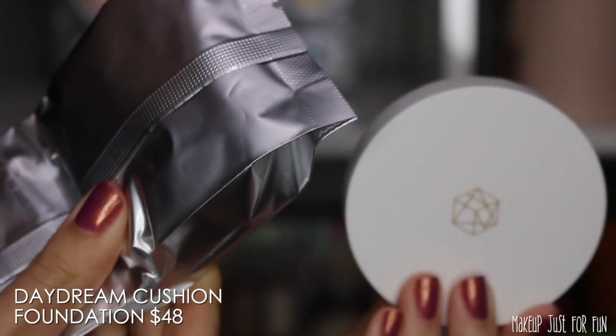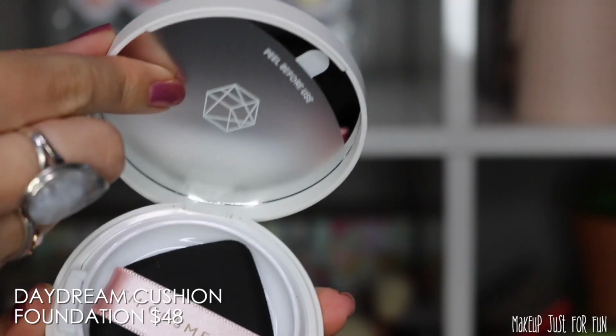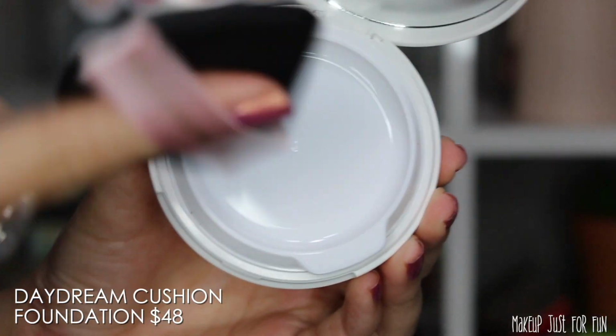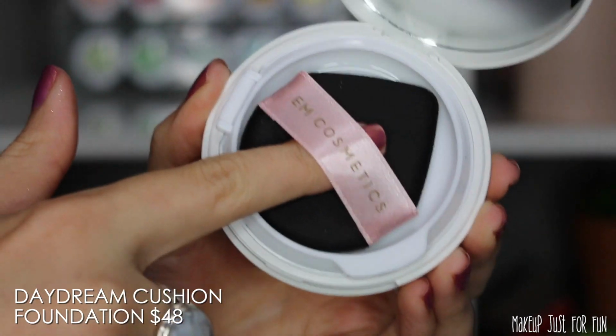So the compact itself is already loaded with a foundation and a puff, and then you get this little foil packet. It reminds me of what printer ink comes in, and you do have a complete refill plus a brand new puff. So I think that's really quite a good value.